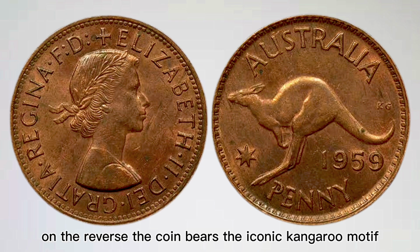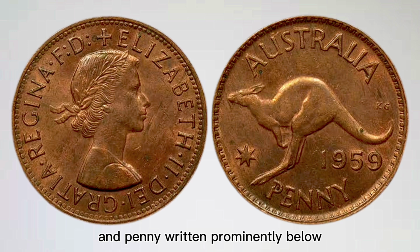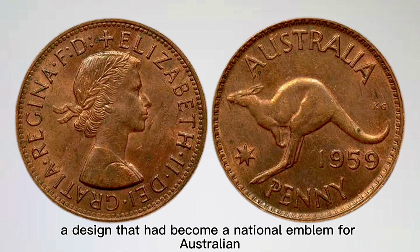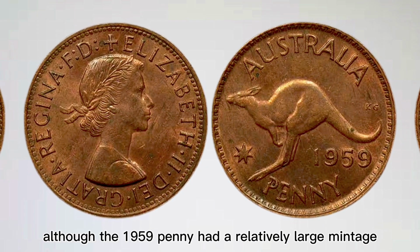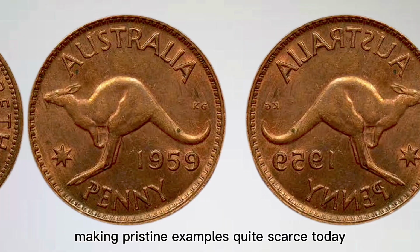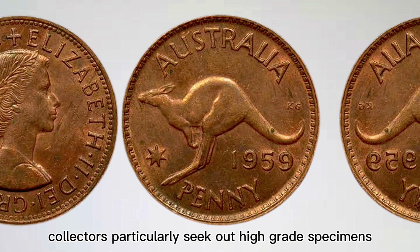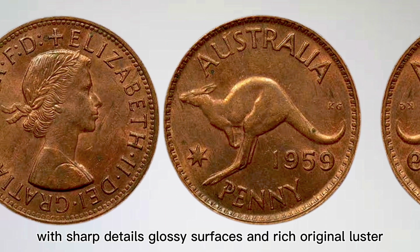On the reverse, the coin bears the iconic kangaroo motif with the word Australia arching across the top and penny written prominently below, a design that had become a national emblem for Australian pre-decimal coinage. Although the 1959 penny had a relatively large mintage, over 25 million coins, many of these coins suffered from heavy circulation wear, making pristine examples quite scarce today. Collectors particularly seek out high-grade specimens with sharp details, glossy surfaces, and rich original luster.